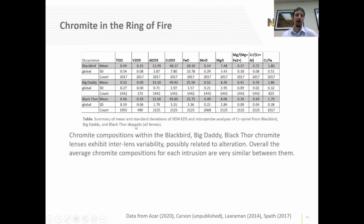If we compare Blackbird to the other intrusions in the Esker suite, we've got the Big Daddy and Black Thor chromite lenses. Again, we see very consistent chromite compositions running around 48-49% Cr2O3 and fairly consistent chrome iron ratios of about 1.8 to 1.86. There is some lens variability, but most of that's been largely attributed to alteration. So we're seeing very similar chromite compositions across the Esker suite of intrusions.